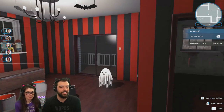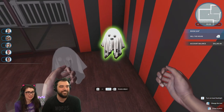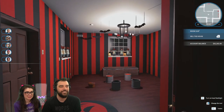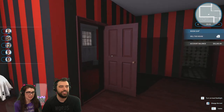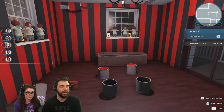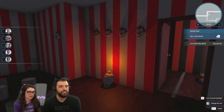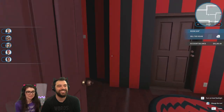Okay, so we need a kitchen. We need a dining area. Is this going to be a kitchen living area? That's a kitchen living room. Yeah, this is the bedroom? Living room, office, clown circus. Wait, office? I thought this was a bedroom. This is a bedroom. Oh, sorry. Bedroom office. Oh, he juggled. Oh, I don't like it.